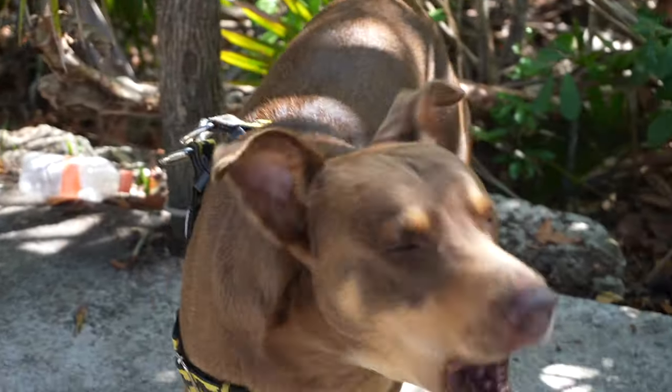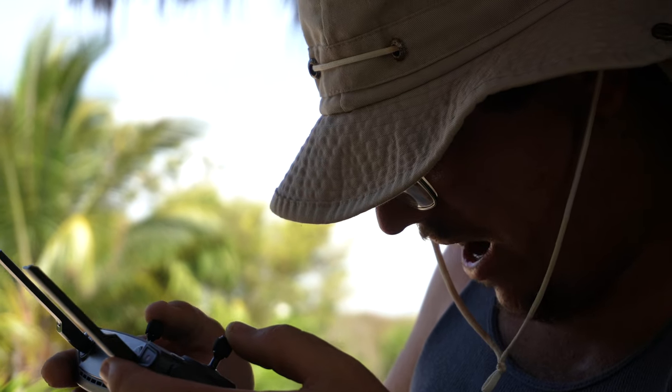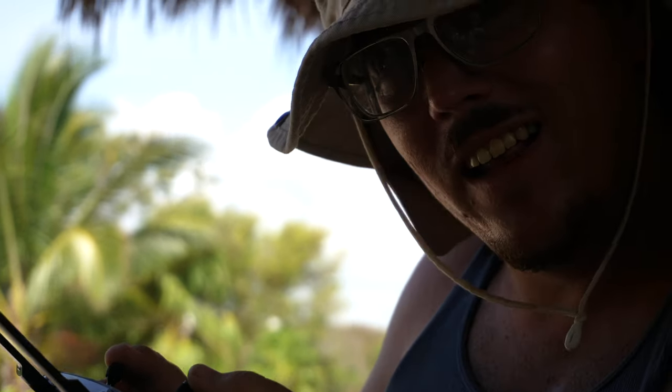The Riviera Maya is a paradise, but it is at risk of becoming a paradise lost. What can you see? New houses, the destruction of the Caleta, that's what I can see.